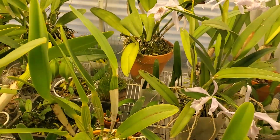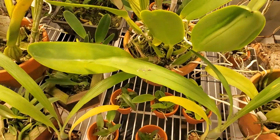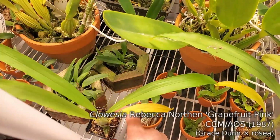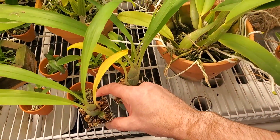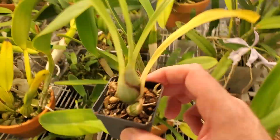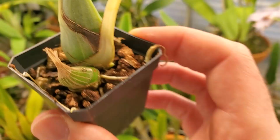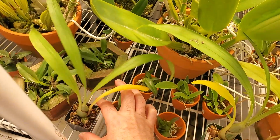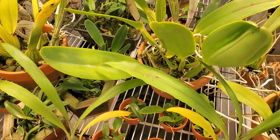This is not good. Let's see, a couple of Catasetum types I forgot to mention. We got Rebecca Northen. This is the grapefruit pink clone, and these 2 plants are just divisions of the same plant that was given to me a couple years ago. And you can see a new little spike on this one. And this one's actually spoken for. It has been sold. So there's one thing that's leaving.